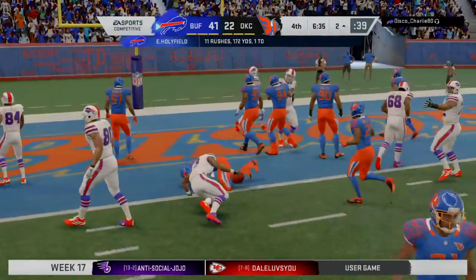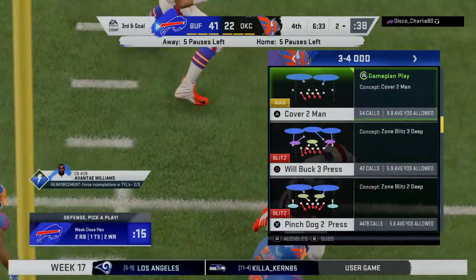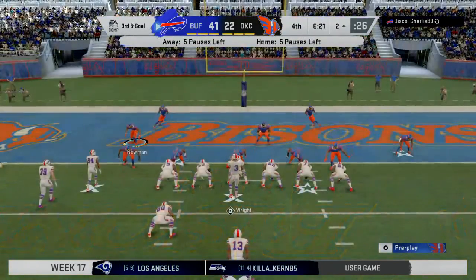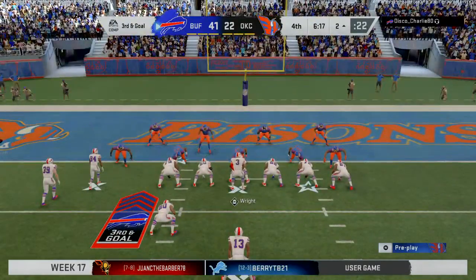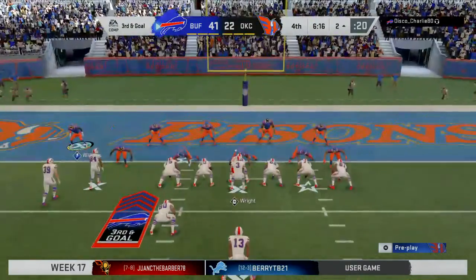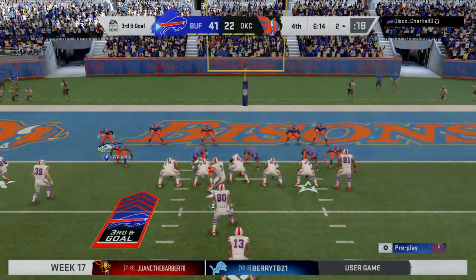And maybe a measure of revenge there. He's had his way in this one, but this time they get him behind the line. Well, they've been so good on third down all day long. Can they convert another here on 3rd and goal?